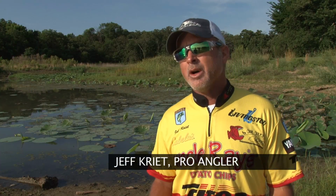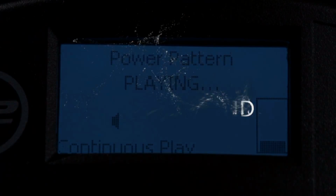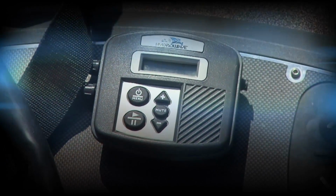You know, I get the question a lot, do you think that HydroWave actually works? Well, I know it does. Fish basically feed off of 3 stimulus. One is sight, which can be very, very limited. The other is scent, which the disbursement of scent is a very difficult thing in freshwater. But their most active stimulus is sound. What the HydroWave is, basically, it's fish feeding sounds. And what that does is gets the bait excited, gets the fish excited. In return, you catch more fish.